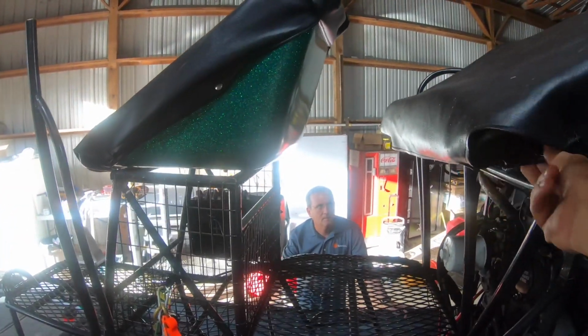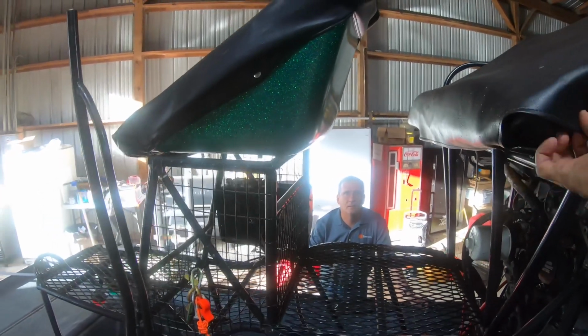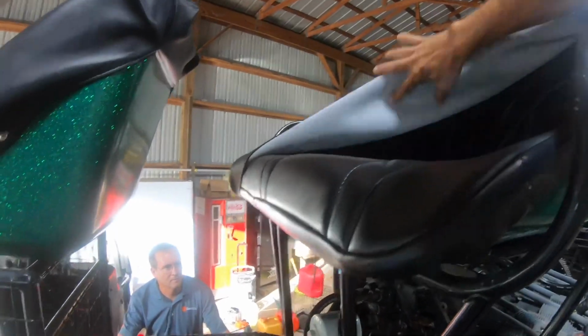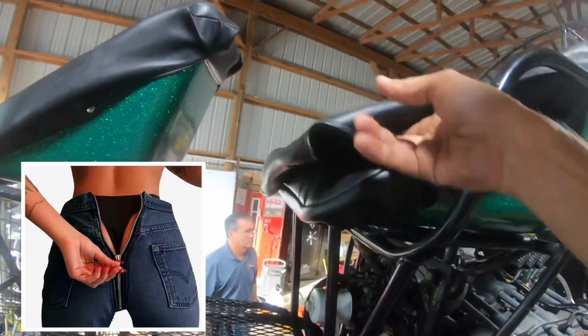How's the seat cushions look? Brand new. They looked brand new in the pictures. Oh yeah. Got that low ride back on it too.